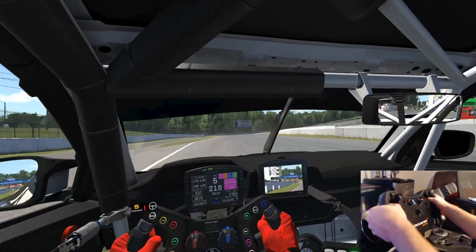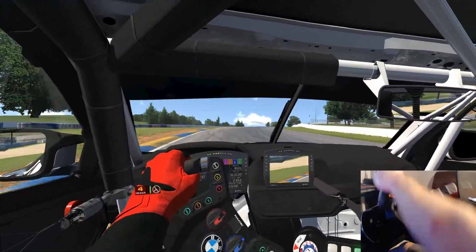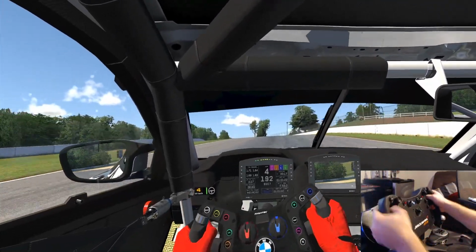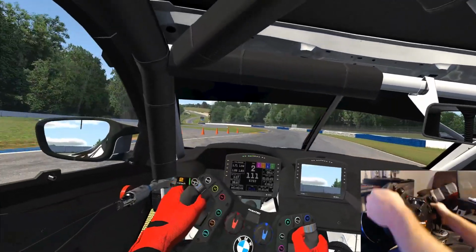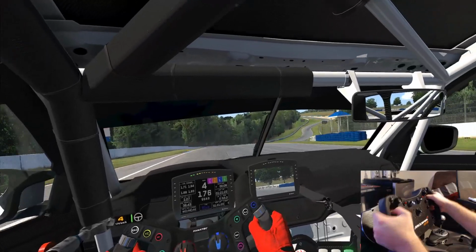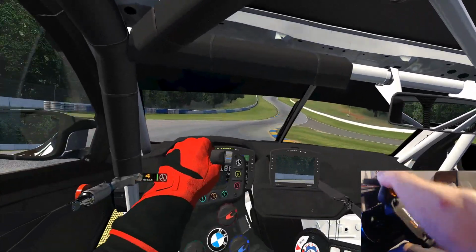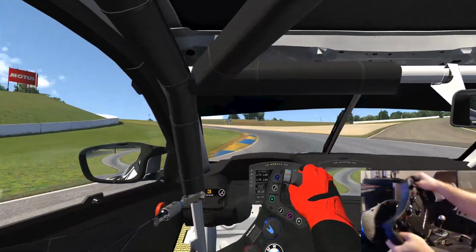Let's hit one more lap. So I brake too early there, I find. Car rotates fine, back on full power, a little bit of slide. In the BMW, you don't feel too much of the slide in terms of force feedback. That was really bad. I know I'm supposed to go over the curb on that one. I can tell I'm sliding with the audio cues for sure.